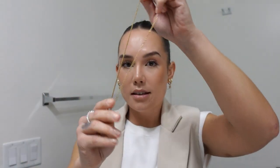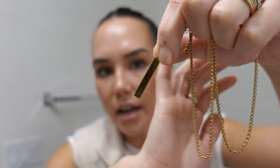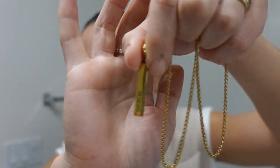Okay, so for jewelry, I'm gonna wear this. Chris got this, I think he bought this off of Etsy, and he customized it. So it's got my name on it. It has our anniversary on it. I don't know if y'all can see this. Oh my gosh, it's kind of shiny. It has our anniversary on it, and then it says, I love you, and a little phrase that we've had since we were dating. So I'm gonna wear that today. I really like the length of it. And we're gonna do that.